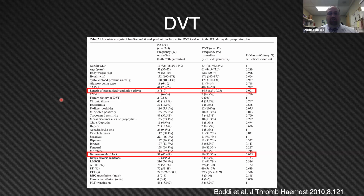DVT, so this was a large prospective study looking at the incidence of DVT in the ICU. 2 factors were statistically significantly found to be associated. That was the length of mechanical ventilation in days, as well as neuromuscular blockade.